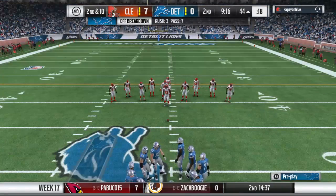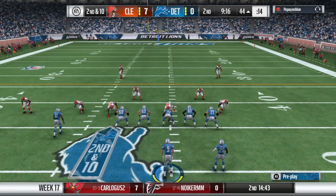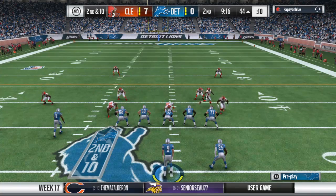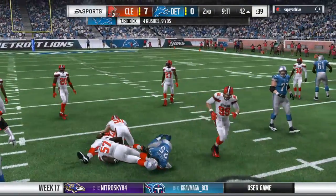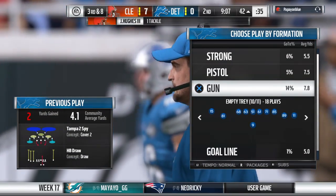Second down following the incompletion. They'll run it now out of the gun. And he'll be brought down at about the 42. Just a couple there on the second down run. Now they're staring at a 3rd and 8 situation.